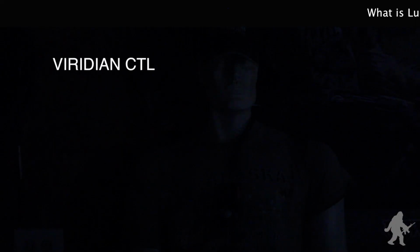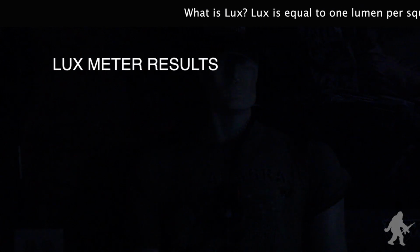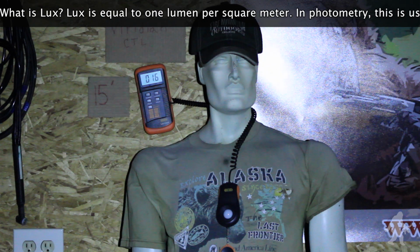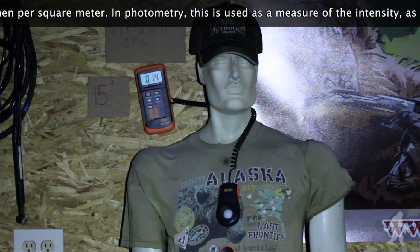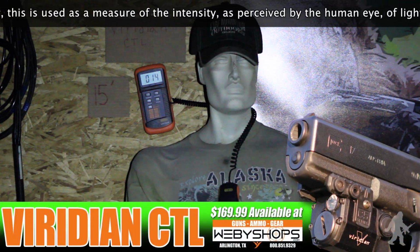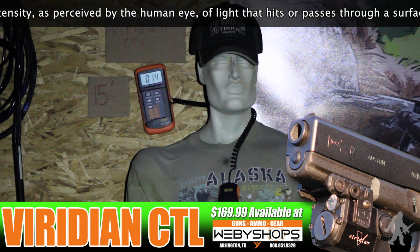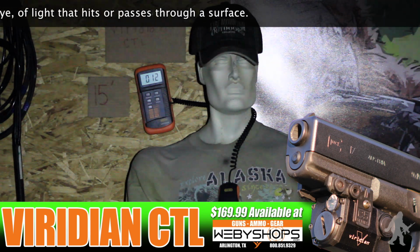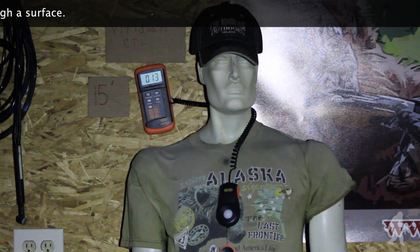Alright folks, we are trying the Viridian CTL, once again 15 feet away. Wow. Well, if you can read it. Now these are all measured, folks, with the battery supplied right out of the box, just like you would get them. We didn't do anything special with them, but you're going to notice that it's a much broader pattern with this one, but we've only got 14 lux showing on George.